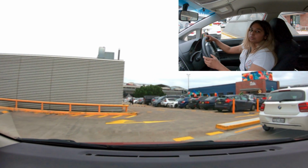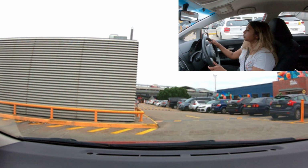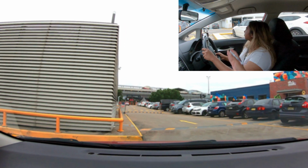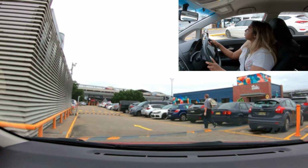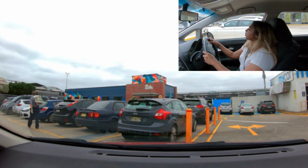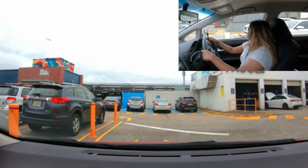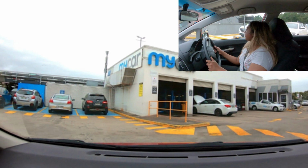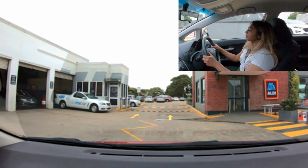Turn right here. Turn right here. Right again. And right again.